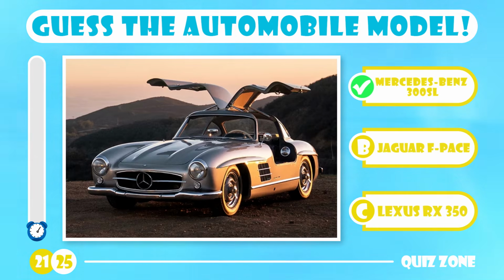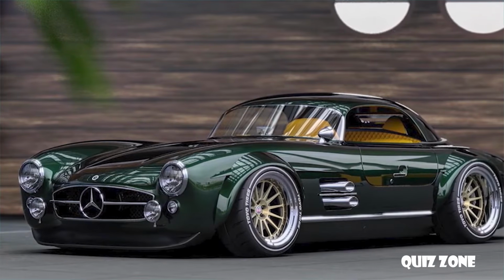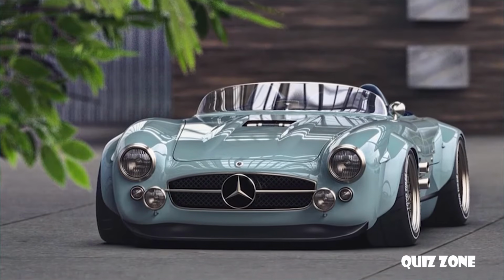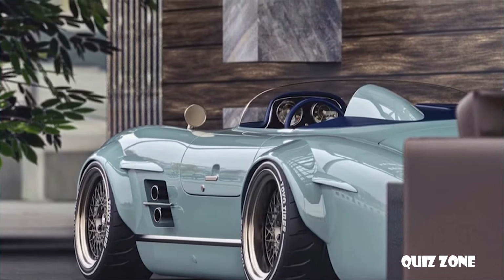The iconic Mercedes-Benz 300 SL, with its distinctive gull-wing doors, was the fastest car in the world during its production from 1954 to 1963. It was voted Sports Car of the Century in 1999.